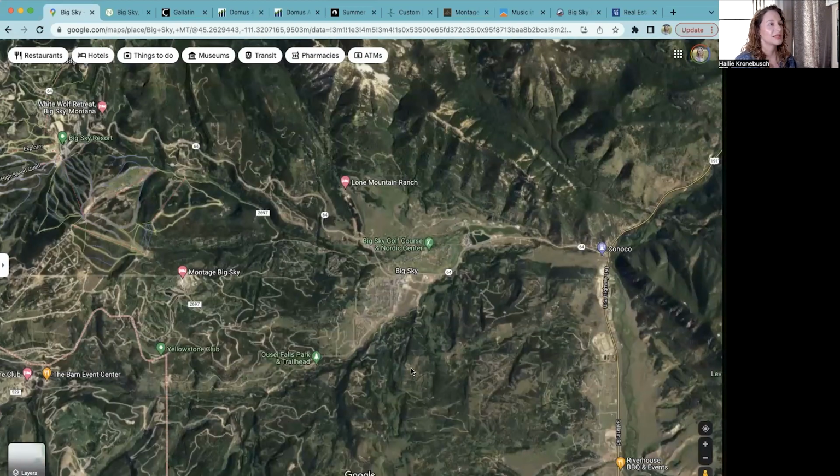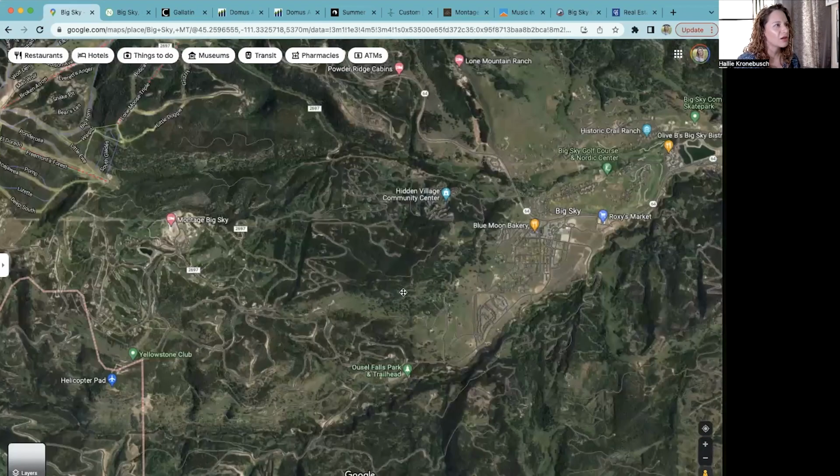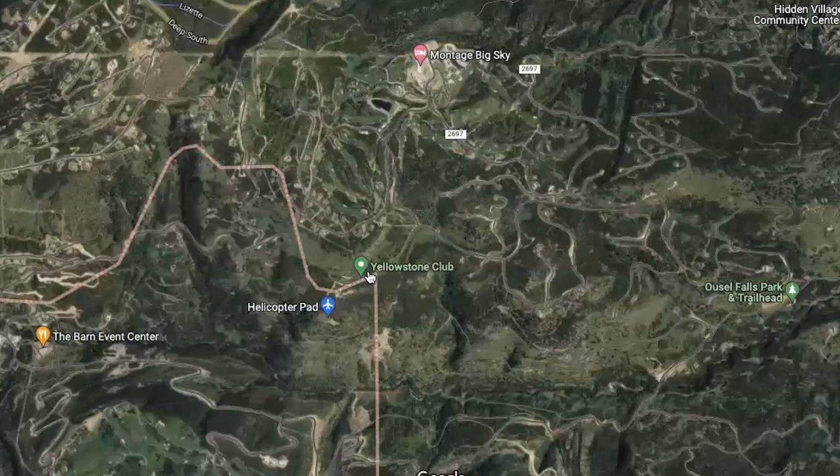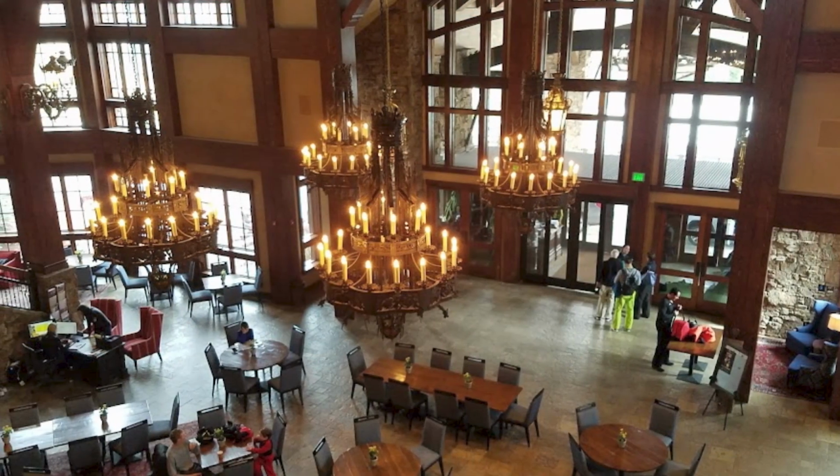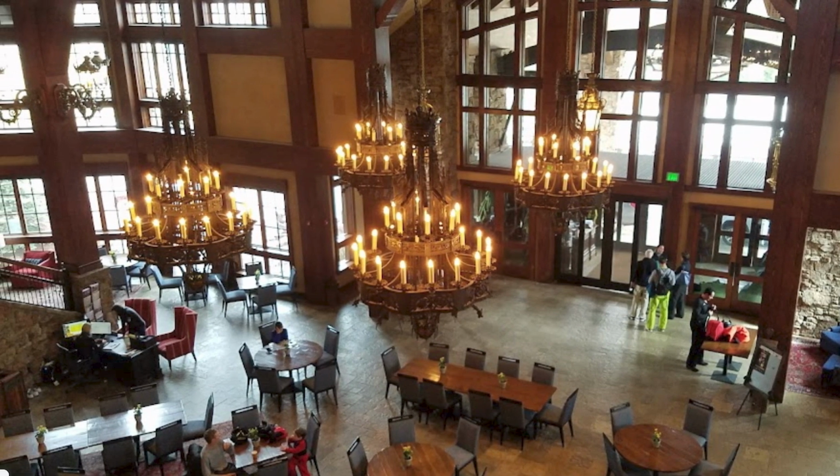So looking more closely at the town of Big Sky, you'll see most or a lot of the homes, especially the businesses, are tucked here in this small valley area with the golf course right here. Now you'll also see right over here, the Yellowstone Club. This is the world's only members-only ski and golf community.